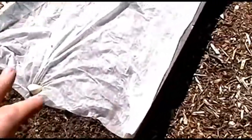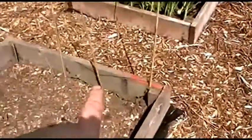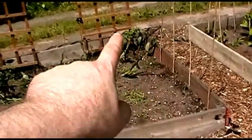This bed here I've uncovered. I've got some sweet corn in there, and then down the sides here are sweet peas, and the same down there, all sweet peas all along.